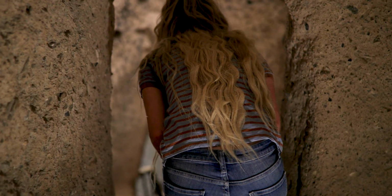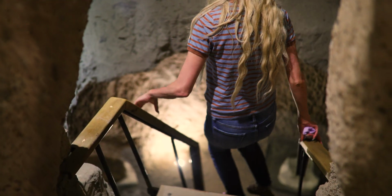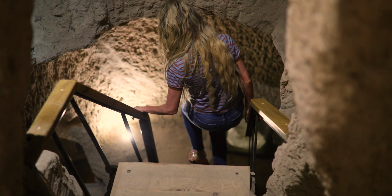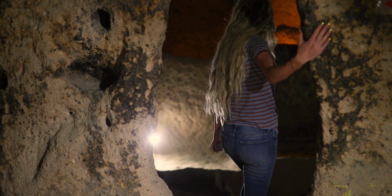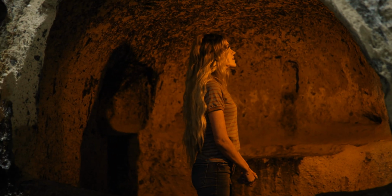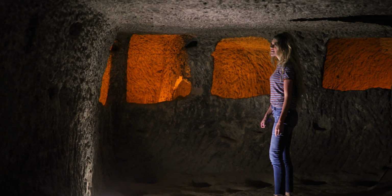Now, as we hinted at earlier, some civilizations built entire cities underground in the hardened volcanic rock. This is Kaymakli, which is one of those cities in the area. There's another called Derinkuyu as well. The two underground cities are connected by man-made tunnels, but you can only visit one or the other at a time.